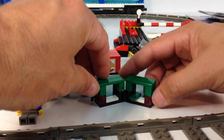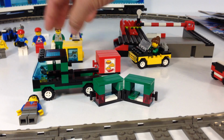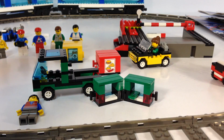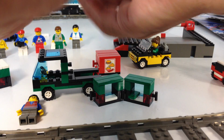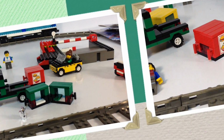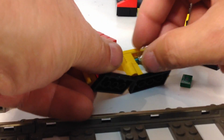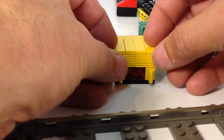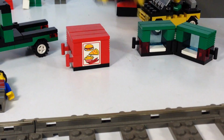Probably there's a $100 bill. There's supposed to be a crystal in one of these. Where did my crystal go? I lost the crystal. There it is. There's a $100 bill, and there's a crystal that goes in one of them. I guess you can do it however you like. The instructions actually show it here in this yellow one. So we'll put it in the yellow one. The crystal and the $100 bill.